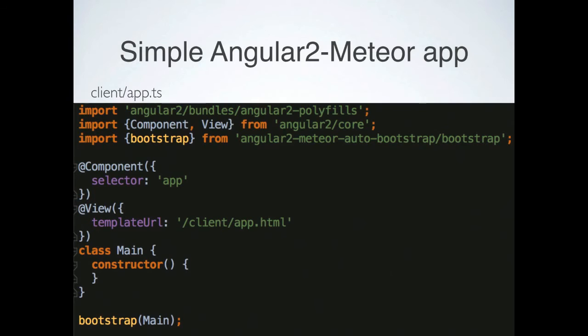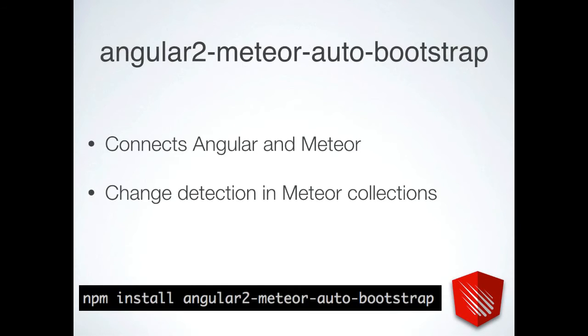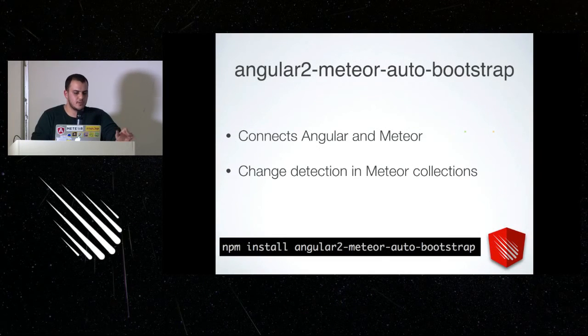We use here a different bootstrap method, which comes from the angular2-meteor-auto-bootstrap package. And this package actually does the connection. It connects Meteor and Angular and provides the ability to use the features of Angular 2 Meteor. Another feature it provides is that it sets the default differ handler in Angular, which means that we use just a cursor from Meteor, as we used to, and every modification to the data will notify Angular. So you do not need to handle anything special, just create your data.